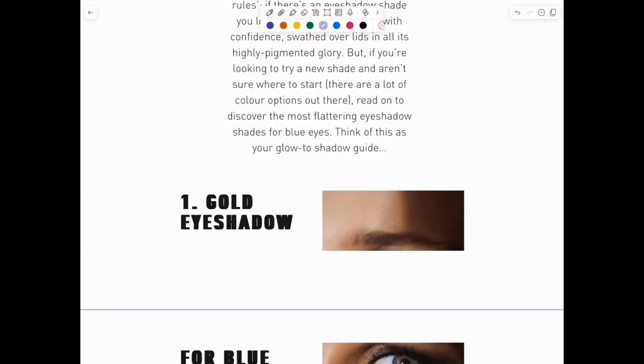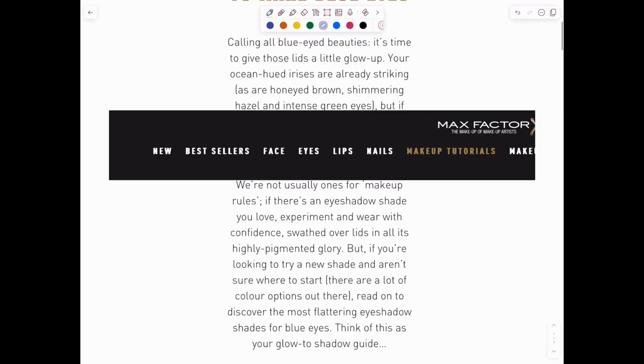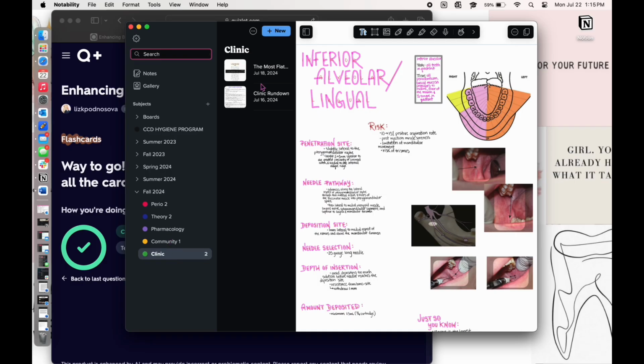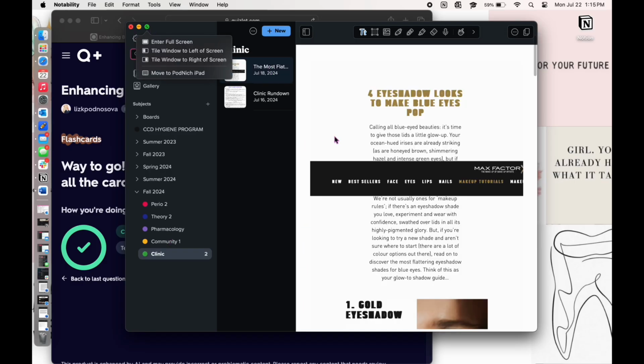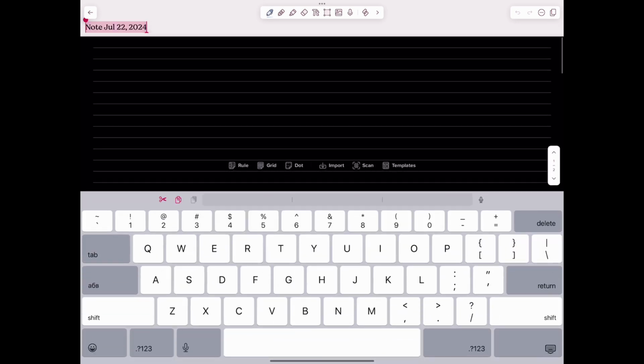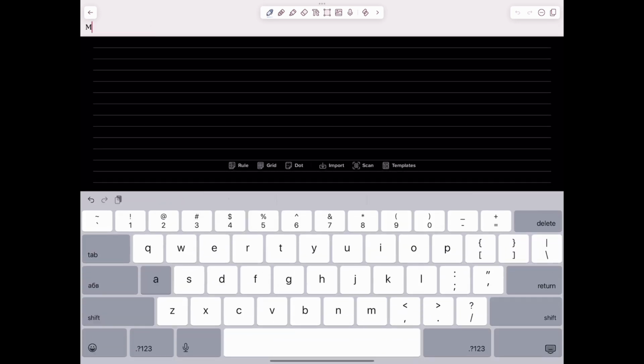So anyways, now I'm going to show you, if this were an exam I had in a week and I had a little bit more time, how I would take notes. So let's open up this assignment or this lecture material on my laptop. And then let's go back to Notability, create new. I would name this the makeup lecture.